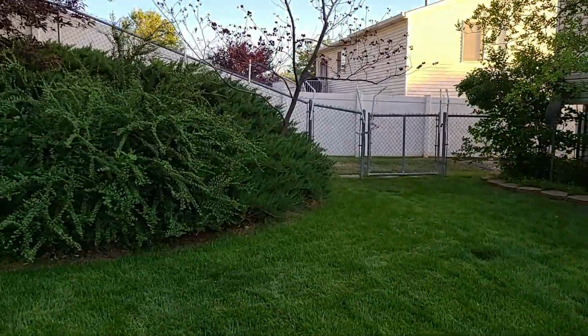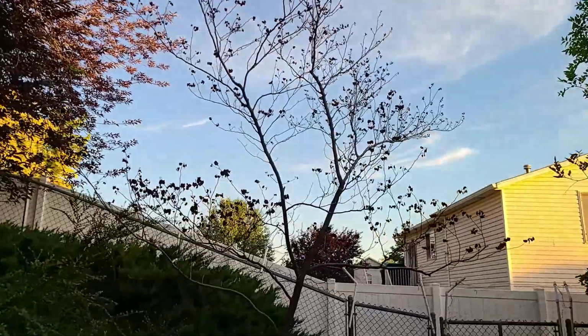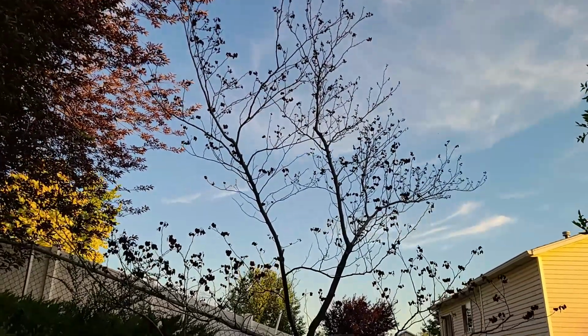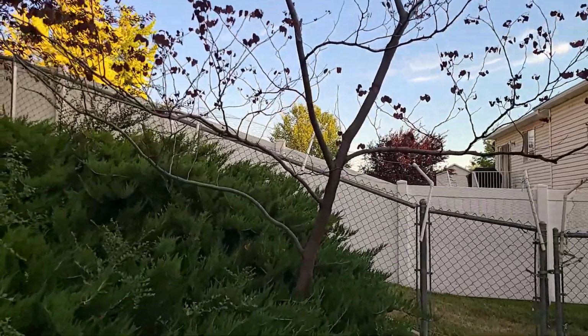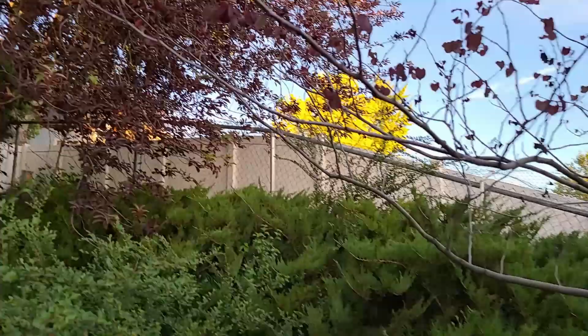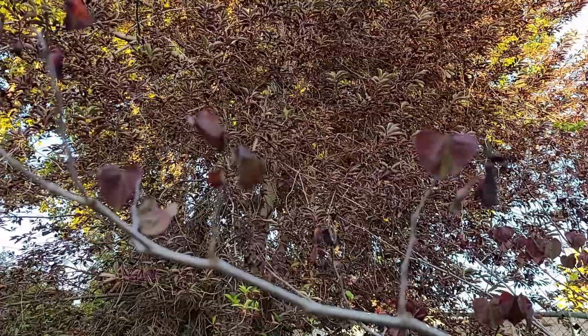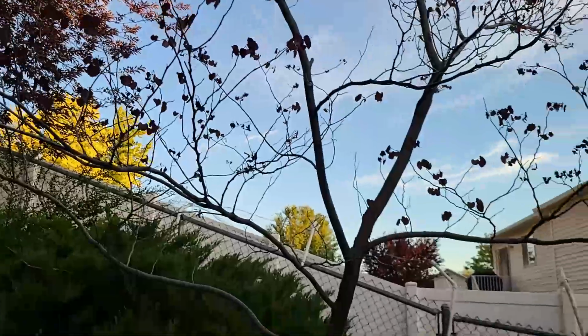So the first thing I wanted to update you on is my really sad forest pansy redbud. Now it has completely died. I am really sad about it. I'm going to have to get it removed. These leaves are slightly alive, but I think everything, like at the ends, they're crunchy. I was hoping it would pull out of it, but this tree did not make it.